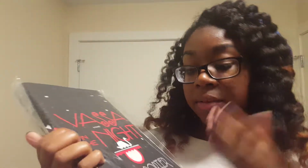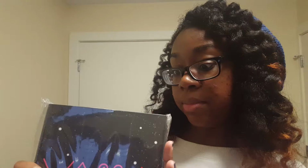Last but not least, we have the book, Vasilisa in the Night. I was correct. It's by Sarah Porter. So I was right. This is a nice book. We get a letter from the author, which I will read at another point in time. A signed book plate. I want to put it right here because there's a lot of blank space. Can you see it? I did it. So yeah.